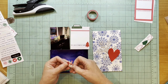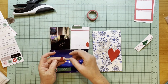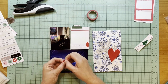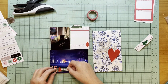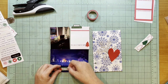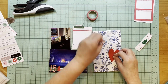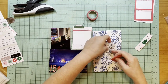Let's see what this will look like if I kind of do it like this. I want them to kind of sit there so I can get a little measurement. There we go. Oh yeah, see, this is why I wanted to do that. Let's see, do it like this maybe. And then pure magic here. So I like that. Then let's get this guy stuck down. Just gonna glue him down in the middle right now.